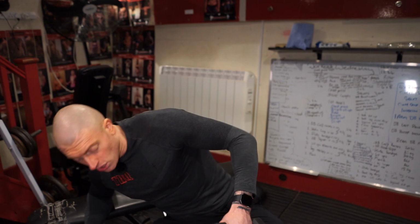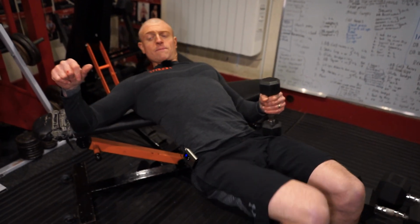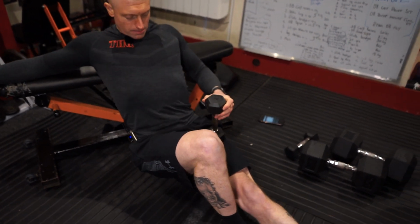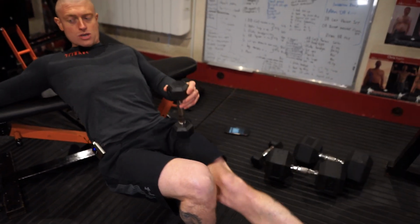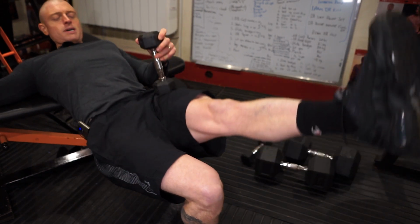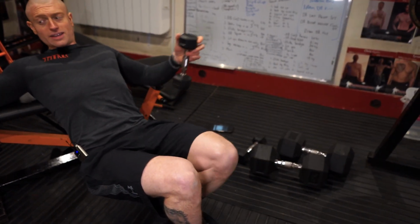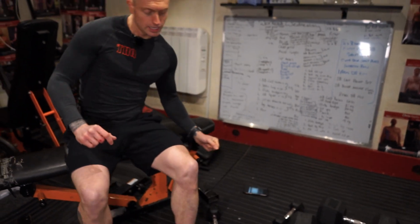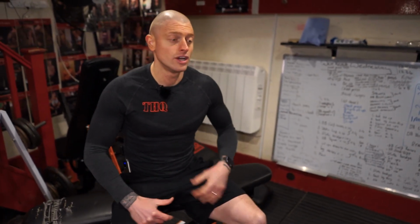So we can do some single leg glute bridges, taking some time, deep down, squeeze up, controlled, squeeze up. I'll do 8 per leg, then I'll rest again, chill, and then I'd go again.